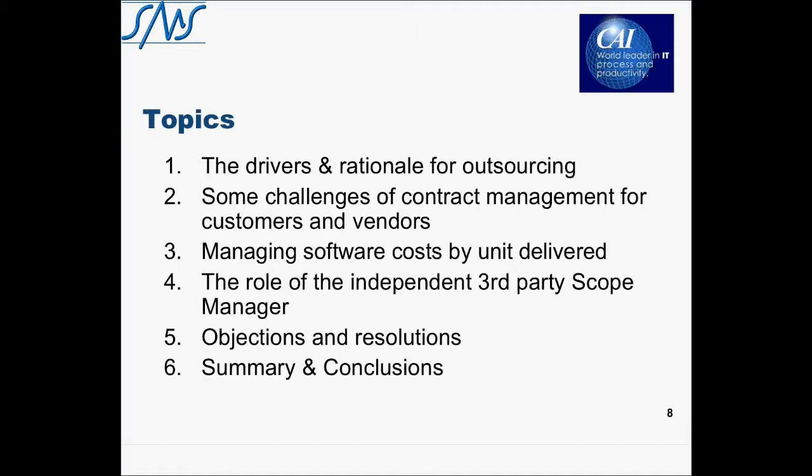One of the roles that becomes key in this approach is the role of the independent third-party scope manager. And for those interested, I know that there's another ITMPI webinar tomorrow where Carol Deckers is talking specifically about certification for scope managers. So that might be of interest to you.